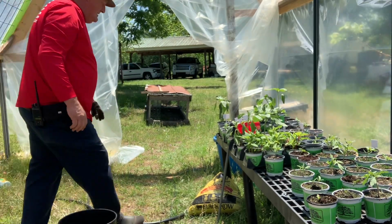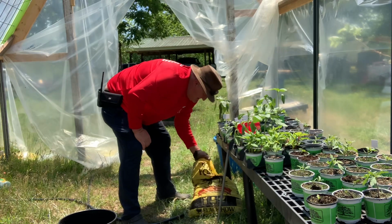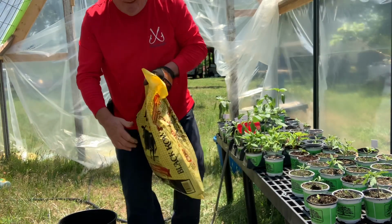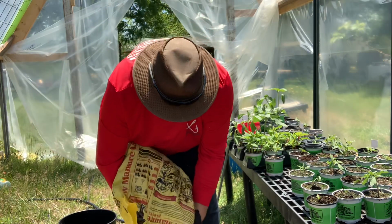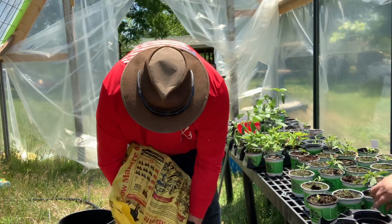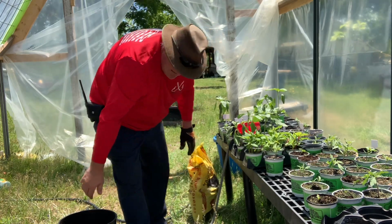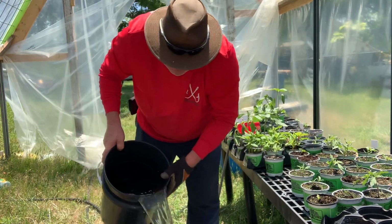And y'all know that I done mentioned it on one of my earlier ones. I do like black cow. And what you do is a little bit dry. You put it in there. You put a little water on it.